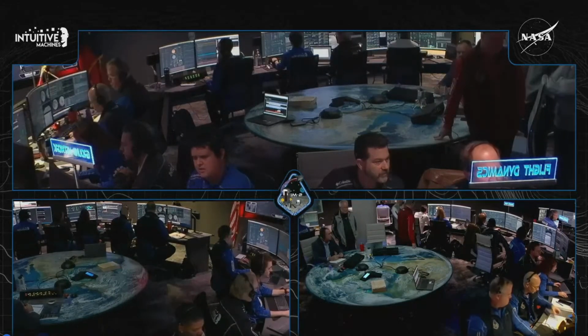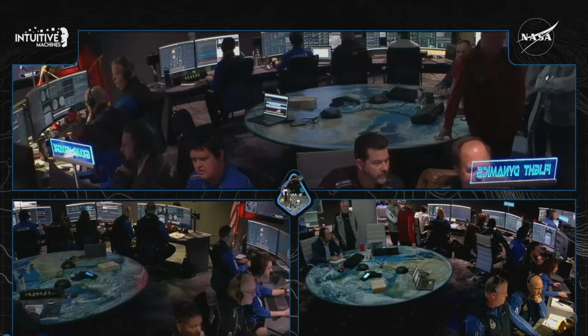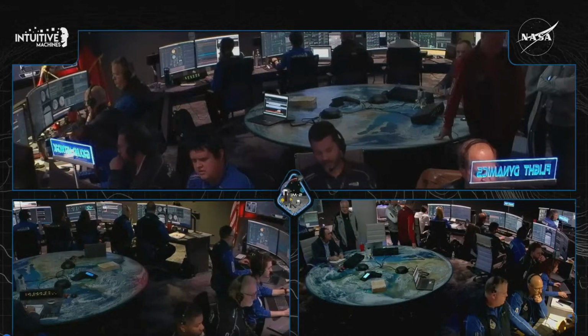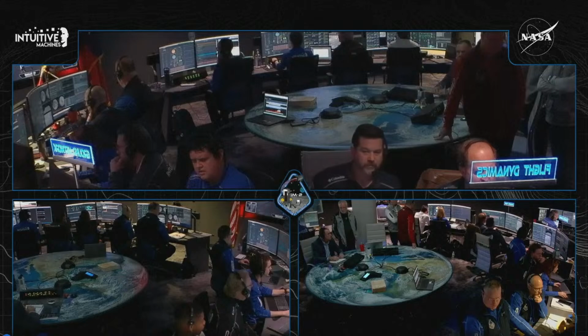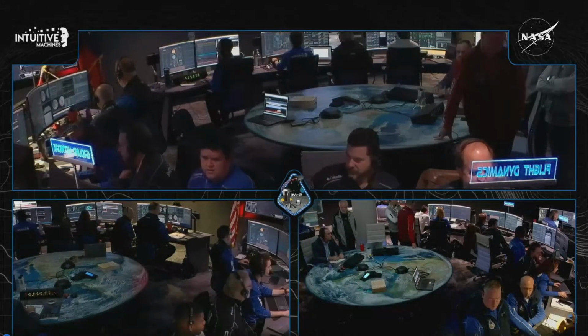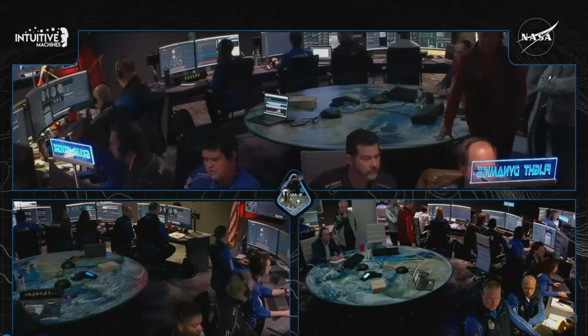The engine is still in idle at min thrust. We are still seeing chamber pressure. So we're getting good data. We heard that we have 1 radio up, 1 radio loss of signal.